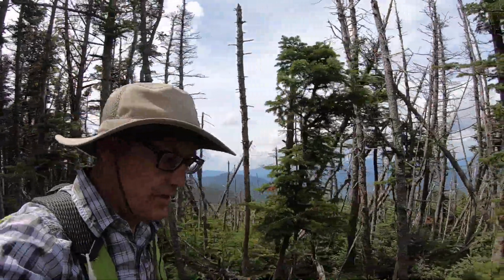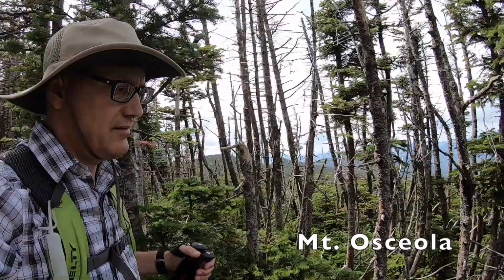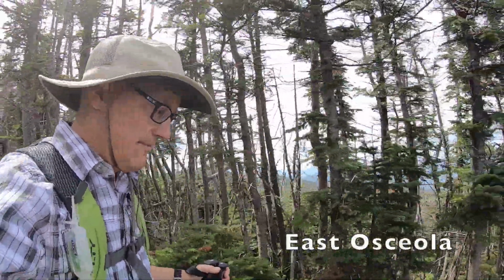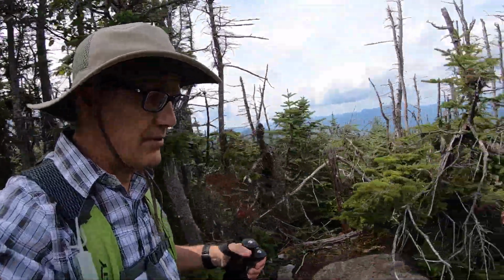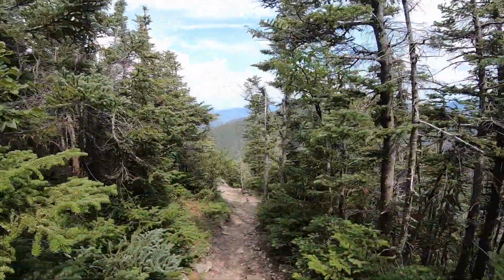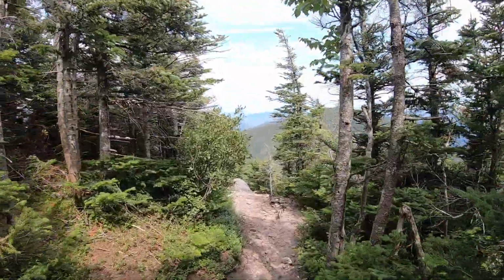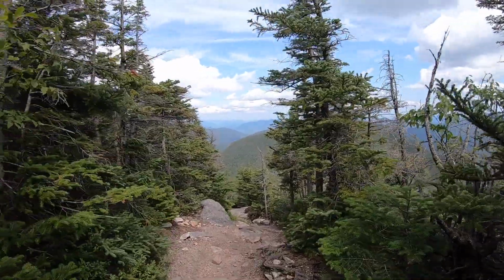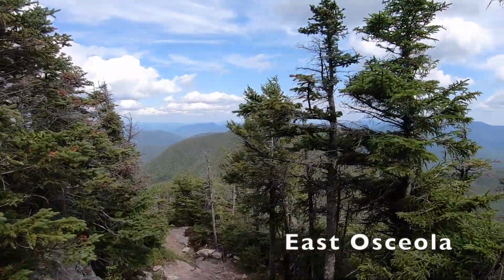We are currently cruising on the ridge between Mount Osceola and East Osceola. It looked pretty scary from the top there, but since you're around the top and the trees are around you, it doesn't feel too scary while you're walking. 3 3/4 miles into the hike. Coming down the ridge line, and we're looking pretty much straight at East Osceola. I'm going to have a hard time saying that a lot.